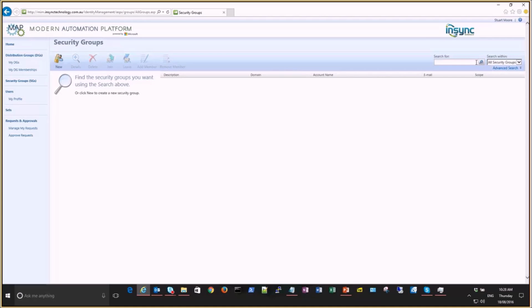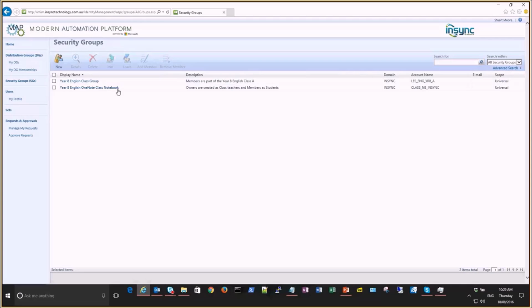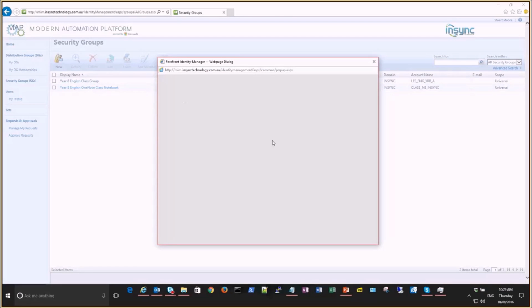So what I'm going to do is look for a security group. I've jumped into security groups here, and what I've got is a Year 8 English OneNote class notebook. You could see how you could divide this into Year 8A English, Year 8B English, Year 8C English, whatever the case may be. And this is something that we would automatically pull from the school management system, so we don't actually have to create these manually. This would all be derived from that school management system.